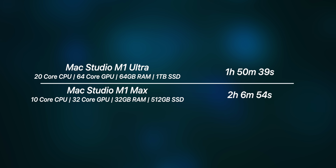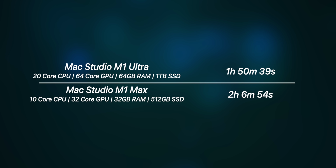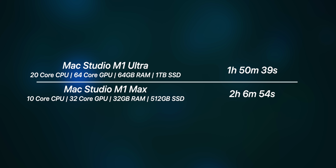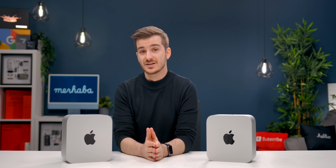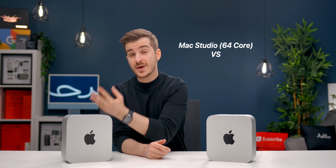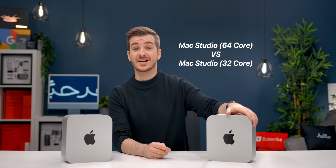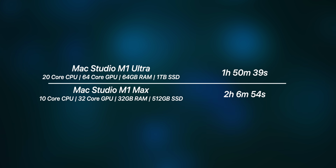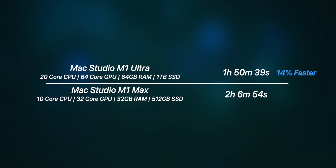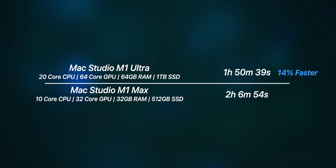Just a 16-minute difference between the two, despite the M1 Ultra having double the CPU and GPU cores, as well as double the RAM. So now that we have our final time, let's look at our leaderboard and answer the 3 big questions that I had at the beginning of this video. The first one being how the 64-core M1 Ultra would compare to the 32-core M1 Max Mac Studio. And based on these times, there is only a 14% improvement instead of the 200%, which is what we should have gotten. And that is extremely disappointing.